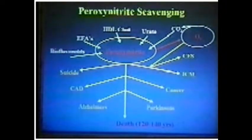Uric acid is a very important scavenger of peroxynitrite. In the study of the chemistry panel of CFS patients, they have the lowest uric acid I have ever measured. For some reason, they don't have a defense, or at least this defense.